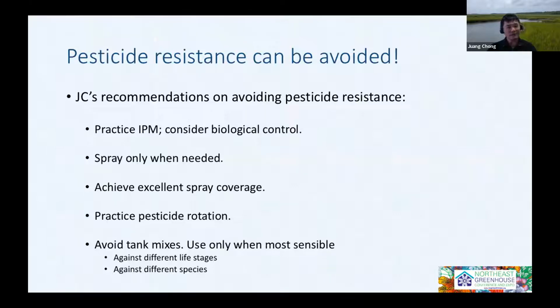And the last thing, kind of my pet peeve in some ways, is to try to avoid tank mixes. But tank mixes do have their use when it is sensible. What I think is sensible is if you're mixing two different products to control two different pest species, that makes sense. I mean, not every insecticide is created equal. So you may have to use different things for different pests that you have at the same time. Tank mix makes a lot of sense in that case.